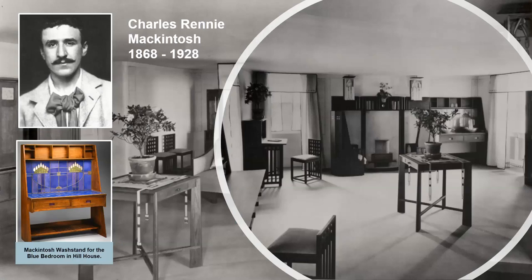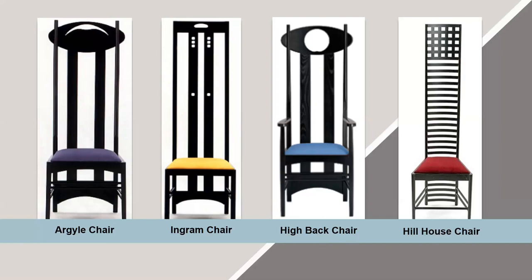A good example is Charles René McIntosh, a designer, watercolorist, artist, and famous architect of our time, who designed a washstand as part of the furnishings for a room called the Blue Bedroom in an 18th century home in Helensburgh, Scotland. You can see the washstand in the corner picture of the room where large bowls would be placed so you could wash your hands and face in your bedroom. Also, you can see how the room was specifically laid out by McIntosh himself. You may have seen his popular McIntosh chairs before, the Argyle chair, the Ingram chair, the high back chair, and the Hill House chair. How special would that be to have custom hardware or furniture in your home designed by your hired architect?